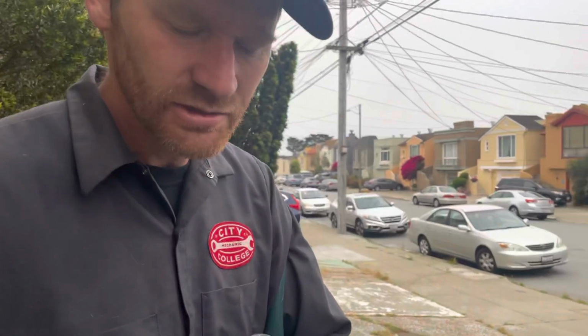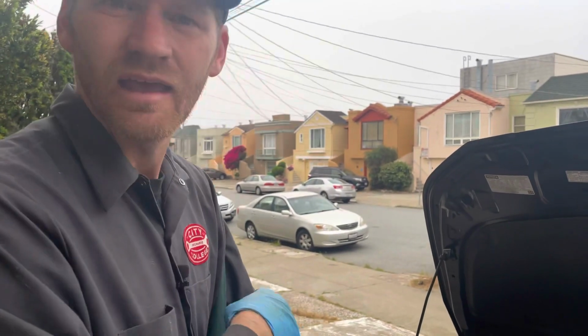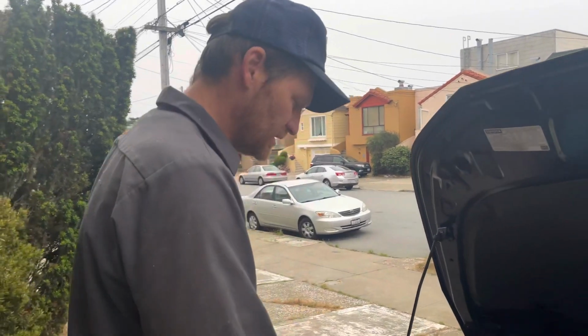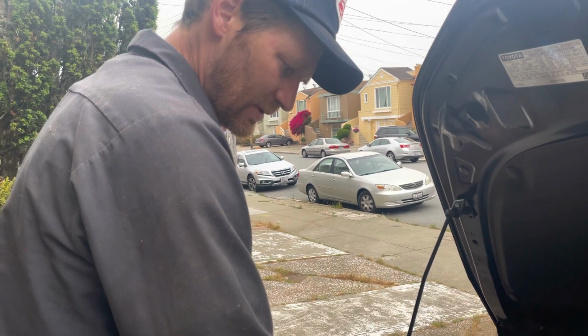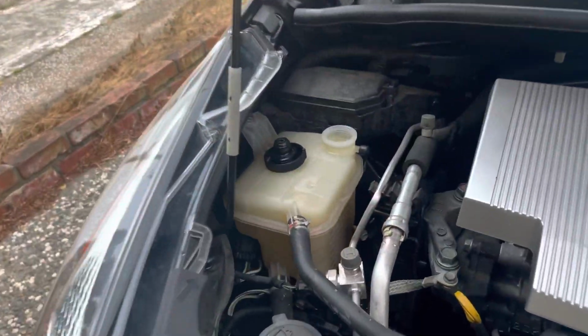Interesting, we tried to start it and it wouldn't start. Some steam started coming out of the reservoir and it sucked the reservoir down right away. So I'm thinking maybe it's completely empty. We're gonna try filling the reservoir again and see what happens. Oh wow, all that water went away again.